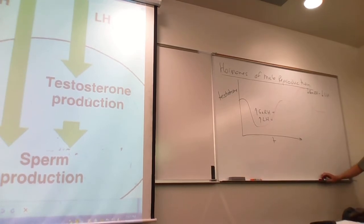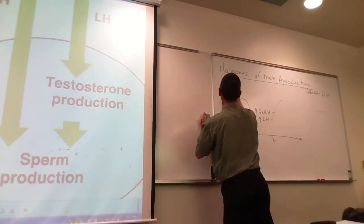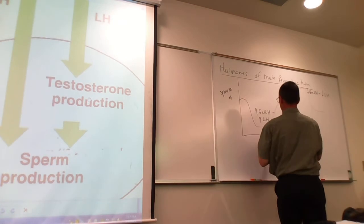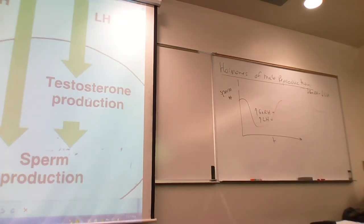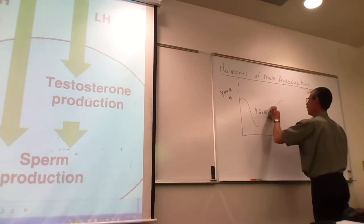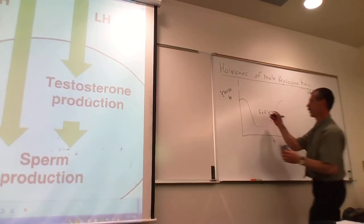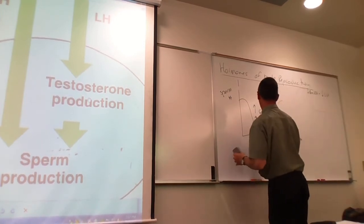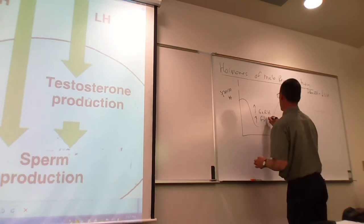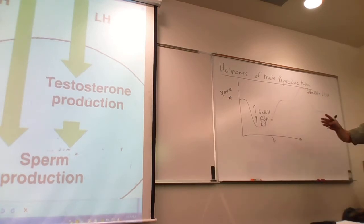Okay. We're going to do the same graph again. This time we're going to do sperm number. So if I don't have enough sperm, what will GnRH do? Increase. It's going to tell me to turn on more of what? FSH directly and LH indirectly. FSH tells me to make sperm, and LH tells me to make testosterone. So I might see both go up.